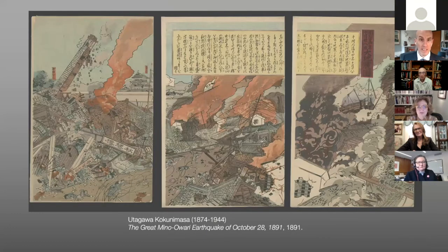On the next slide is a triptych by Utagawa Kokunimasa depicting the aftermath of the Great Mino-Owari earthquake of October 28th in 1891. And I think the addition of one or more images like this one to the Chazen's collection would help contextualize Meltdown by demonstrating Japan's sometimes tenuous relationship with nature as an island nation susceptible to earthquakes and tsunami. So I think it would be a great way to expand our Japanese print collection and put it in dialogue with contemporary Japanese art as well.